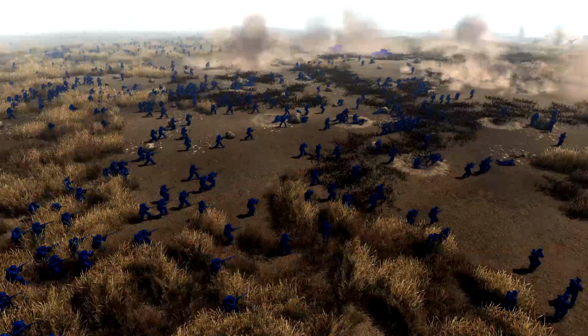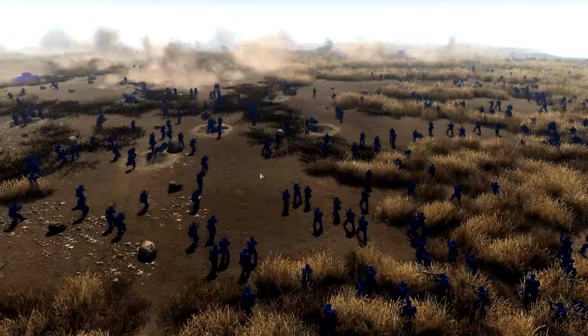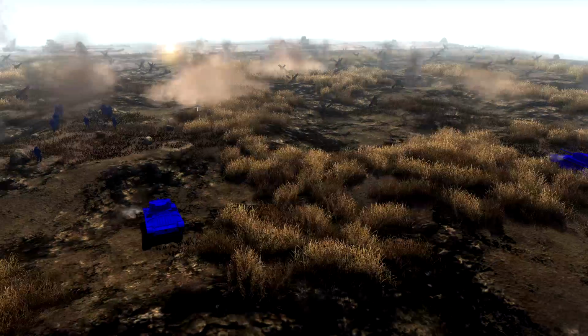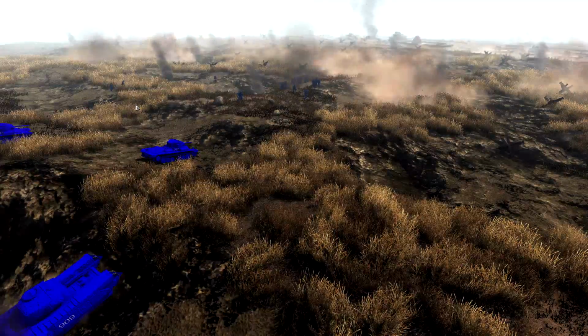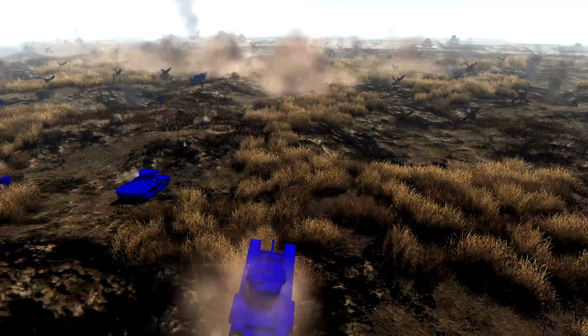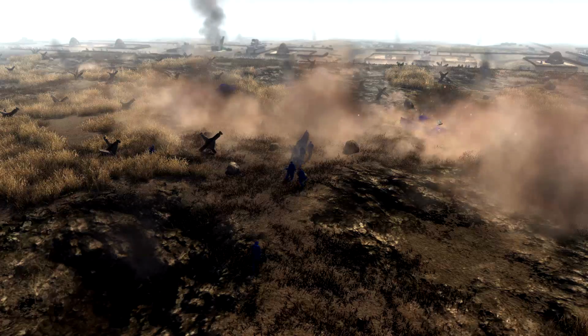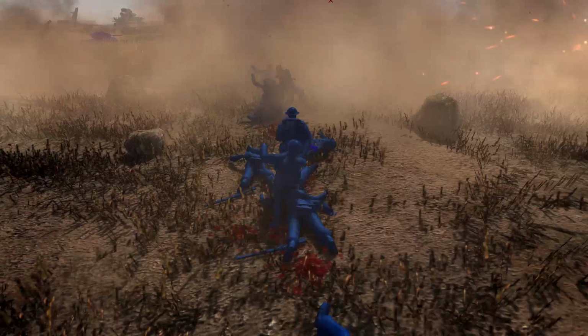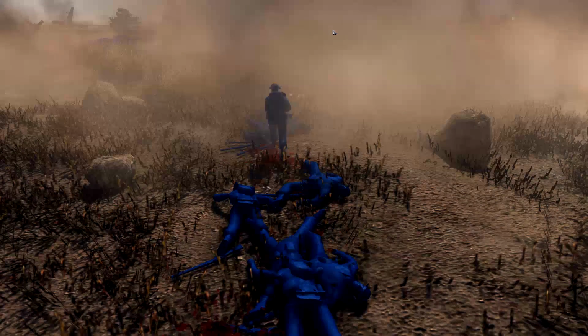But I can't wait for these guys to get closer to the front line, because we are now using Rob's Realism mod. And we did use it last time, but there were some glitches with the tanks. But now they're all fully working. So let's see how close these guys can actually get. The machine guns from the bunkers are just gunning these guys down.